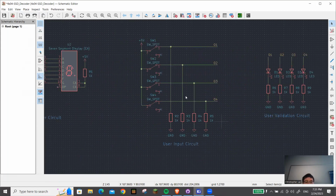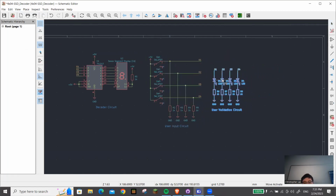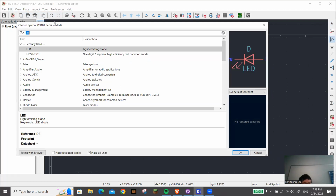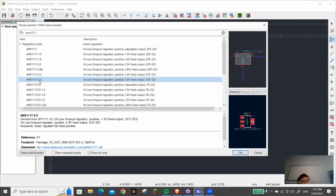All right, so we have 3 circuits so far. Our decoder circuit, our user input circuit, and our user validation circuit. What's our 4th circuit? Yes, power regulation. We need a way to give our circuit the power it deserves, right? Now, in theory, we're going to connect a 9-volt battery to this circuit. And 9 volts is too high, so what chip do we need to regulate it down? Yes, we need a voltage regulator. A specific chip is called the AMS1117, and we are going to use the fixed voltage regulator of 5 volts.